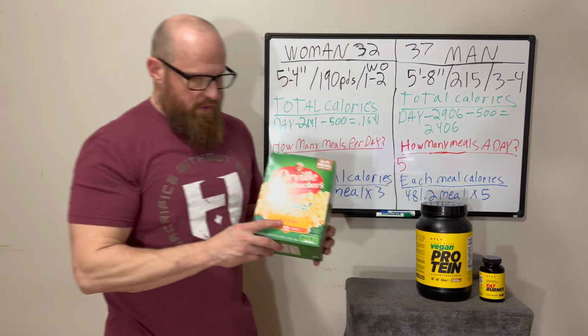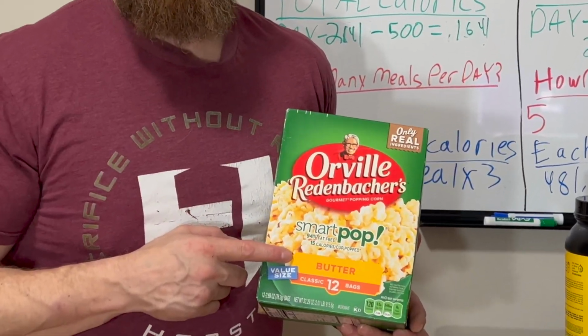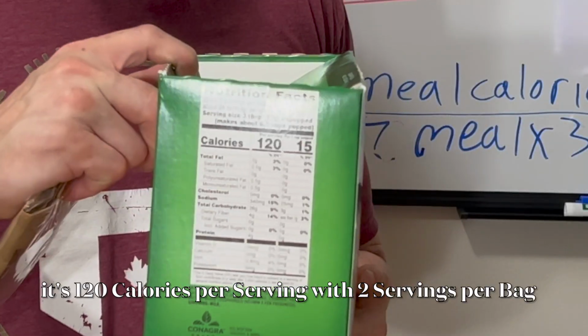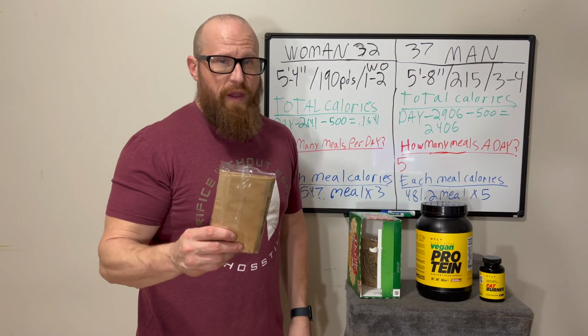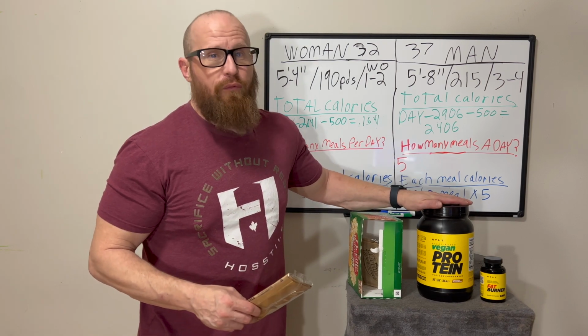And my third choice is Orville Redenbacher popcorn, specifically Smart Popcorn. The reason why is you can get a large bag and it's only 240 calories. You can eat this whole bag of popcorn, which is the same amount of calories if you had 2 scoops of protein. Both 240 calories per serving. Make sure to have water with protein.